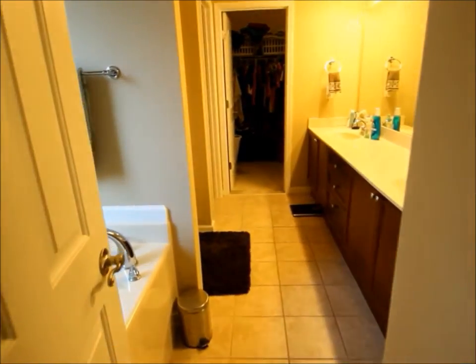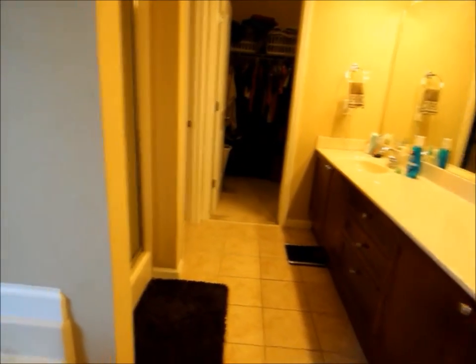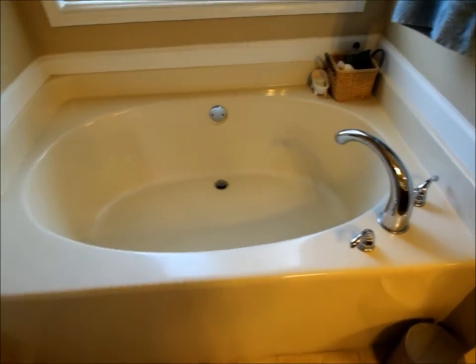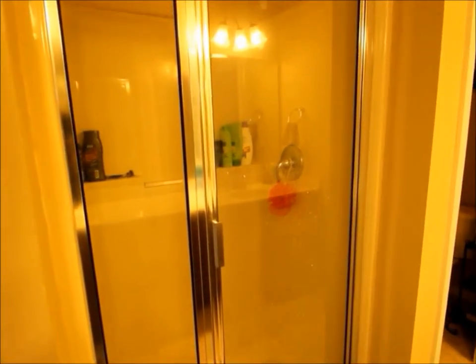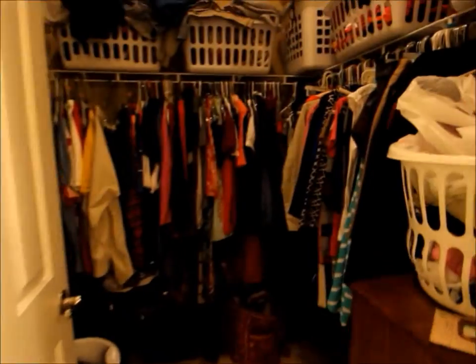The master bath features a tile floor, double sinks with ample counter space, a separate garden tub and shower, 10-foot ceilings throughout, a separate water closet and roomy walk-in closet.